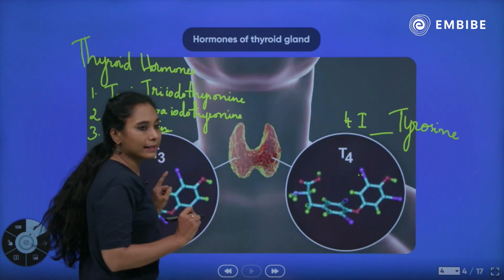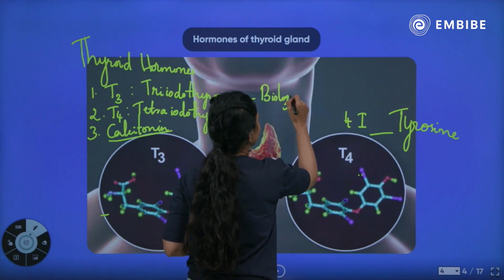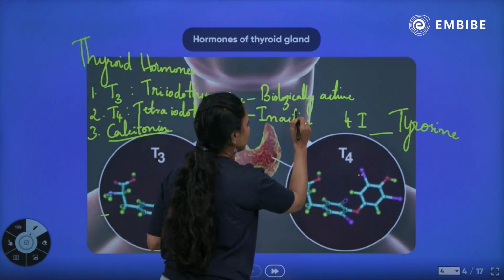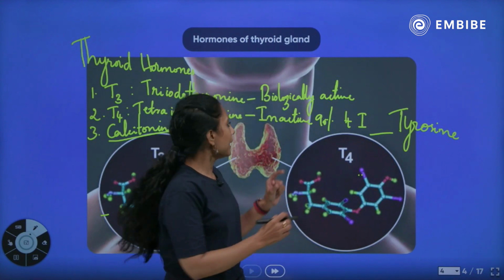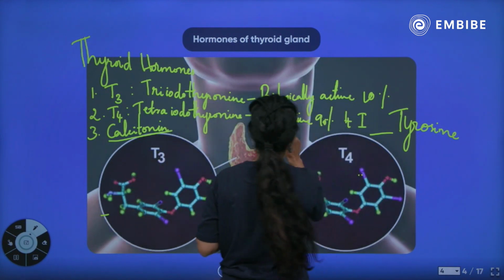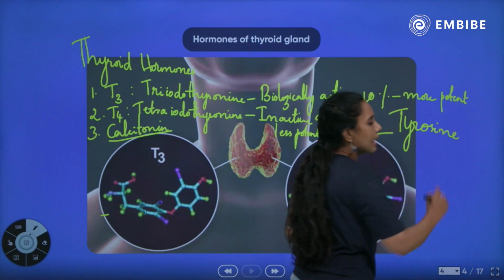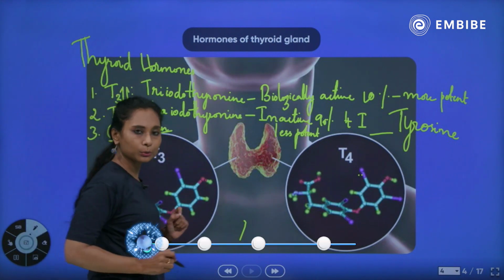Of these two, tetra and triiodothyronine, the T3 form is biologically active, and T4 is inactive. 90% of the hormone that your thyroid gland makes is T4 and only 10% is T3. T4 is less potent, whereas T3 is more potent. And these two forms are interconvertible. This form can be converted into this and this form can be converted into this.